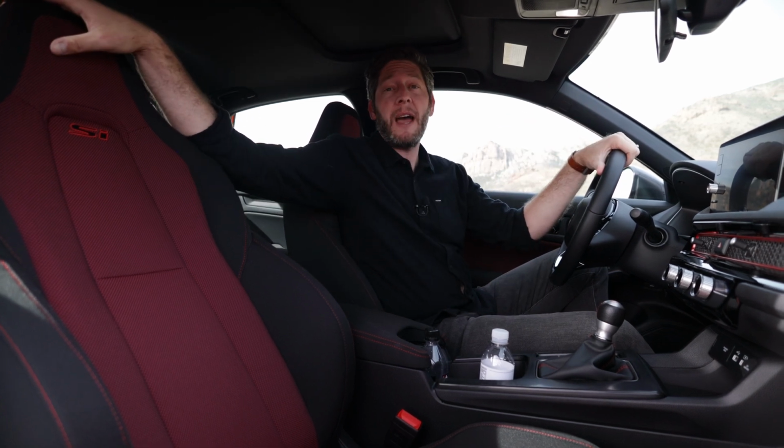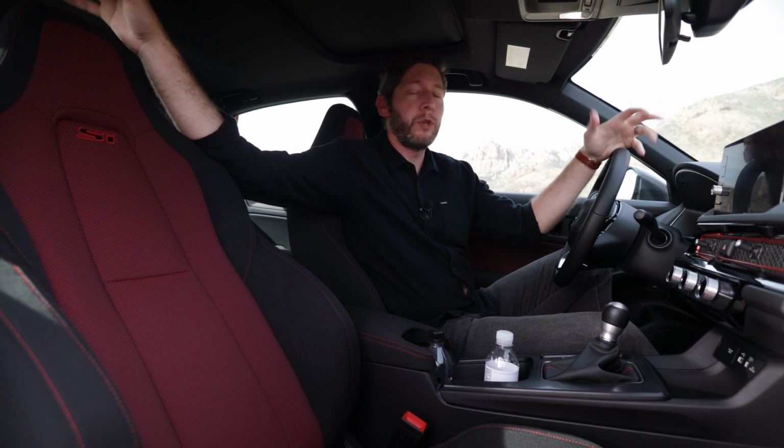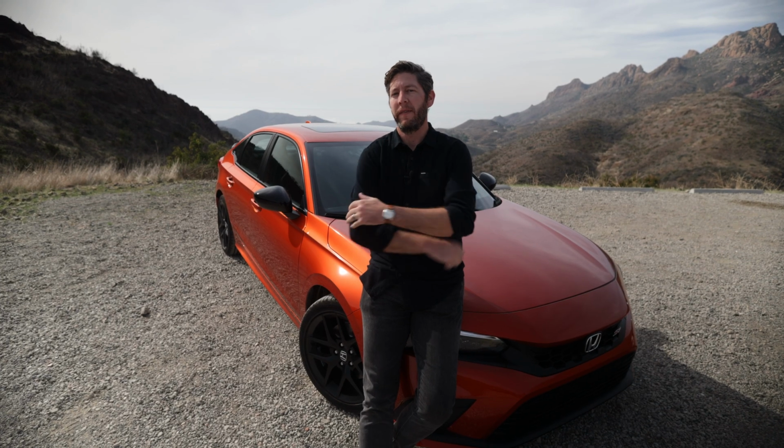The base price of this thing, which Honda is calling the best equipped Si ever, starts at $28,315. Or spend $200 more, $28,515, and get the stickier summer tires as well. And no matter which one you get, it's gonna return 31 miles per gallon in combined driving, assuming you're not running this thing to redline everywhere you go. This is a great place for the Civic Si to be.